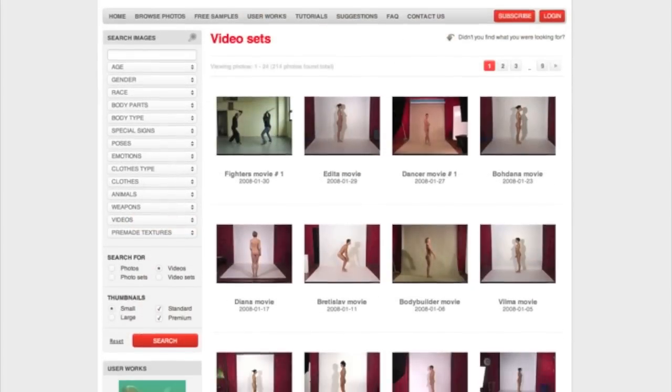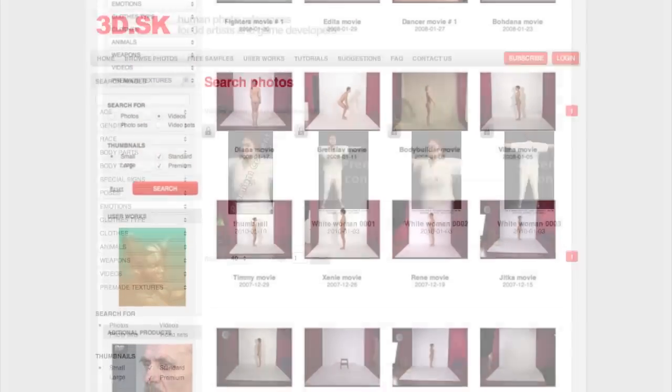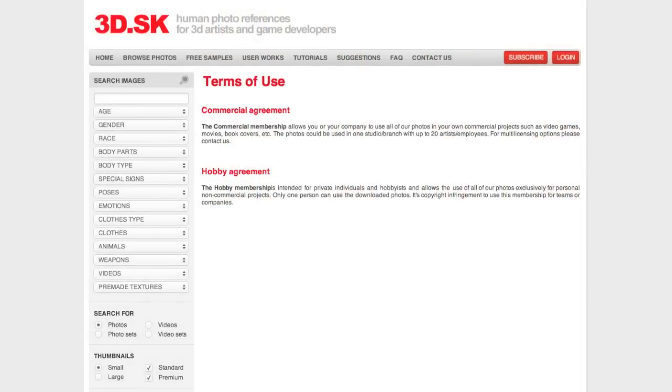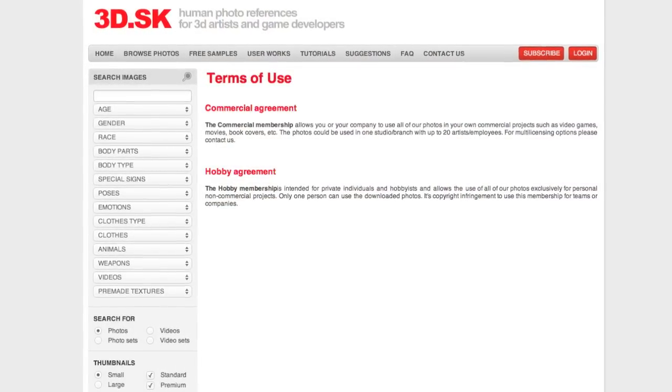The commercial license is suitable for companies or freelance artists who would like to use their creations for commercial purposes, to sell them to third parties. Please read the hobby and commercial licenses on our website for more information.